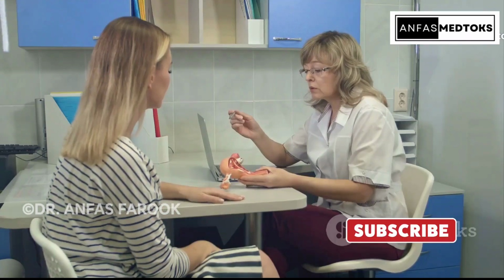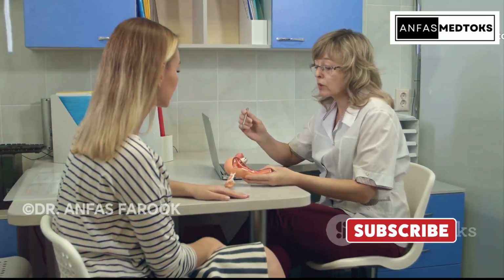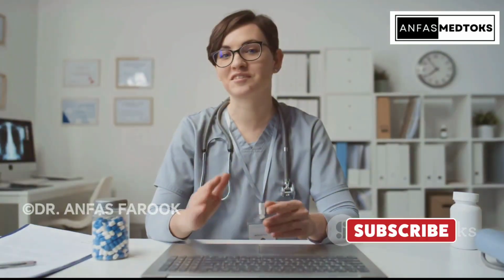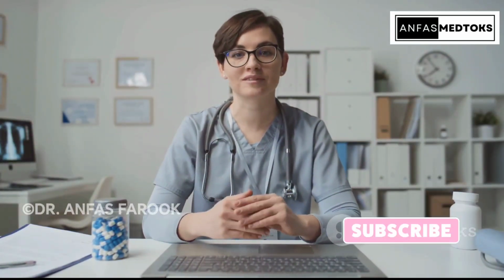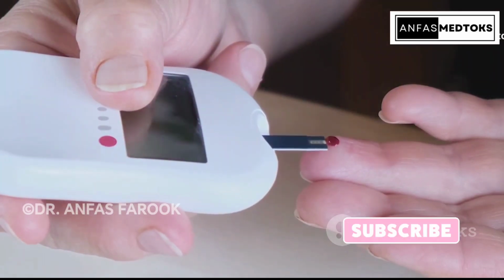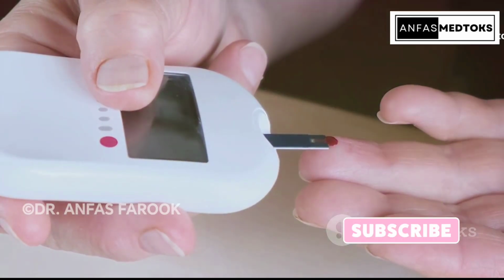Avoid douching. Your vagina is a self-cleaning oven. Douching disrupts the natural balance of bacteria, making you more susceptible to infections. Manage your blood sugar. If you have diabetes, controlling your blood sugar levels is crucial for preventing yeast infections.